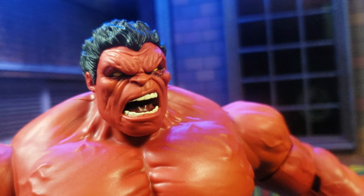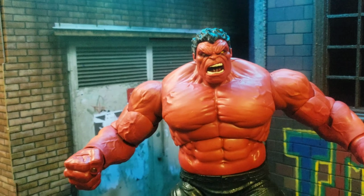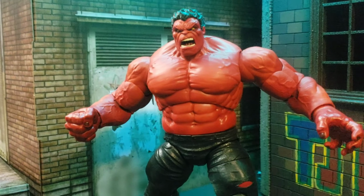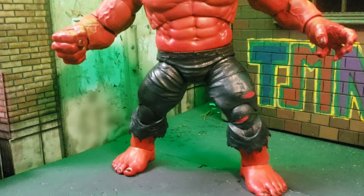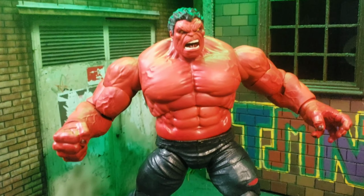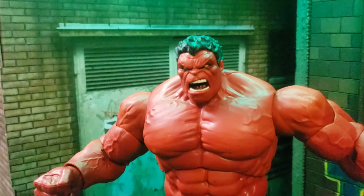Anyway. Damn it. But it's still cool if you don't have the Red Hulk figure and you don't have the Marvel Select one. The reason I don't use the Marvel Selects is because they're just way too big compared to Marvel Legends if you're going to scale them and use for pictures and things like that. But like I said, it's still a cool chance to get this.